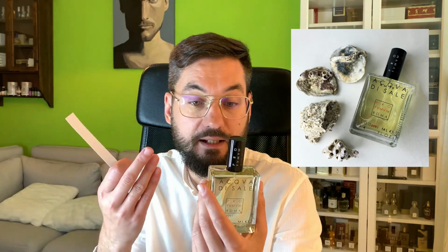So I guess this is it for Acqua di Sale. If you have any other questions. Another thing I wanted to say is, I don't know what happened, but this fragrance got into some very big hype in the last 2 years. I don't know why, because this has been here forever, but I have to admit, I myself had never heard of this brand and this fragrance before the whole internet hype. So there I am, a product of internet hype.